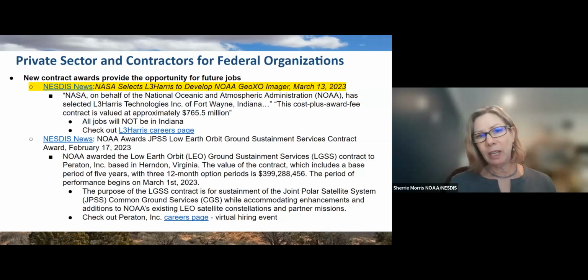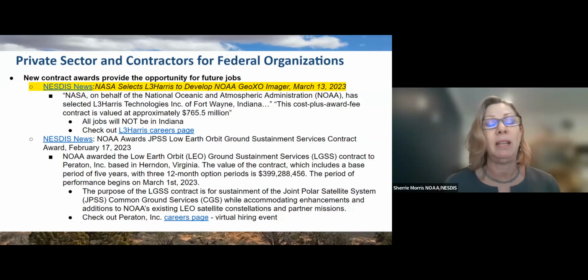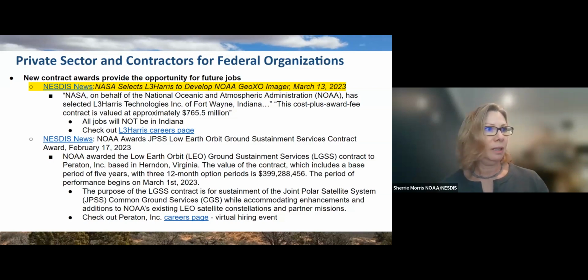So keep digging when you're looking at these job postings and you don't see anything. Approach it a different way, and you may be able to find different opportunities.